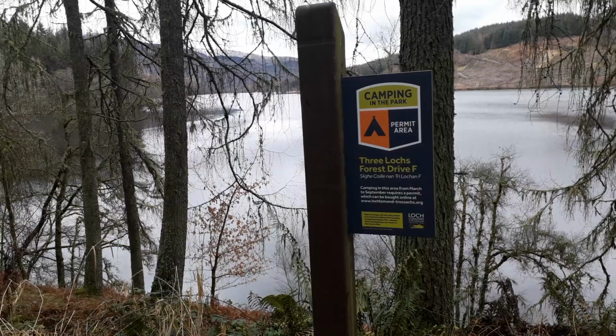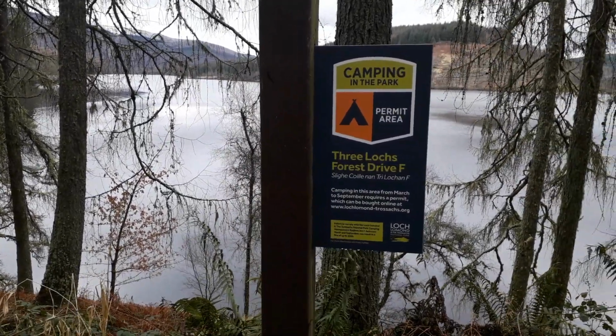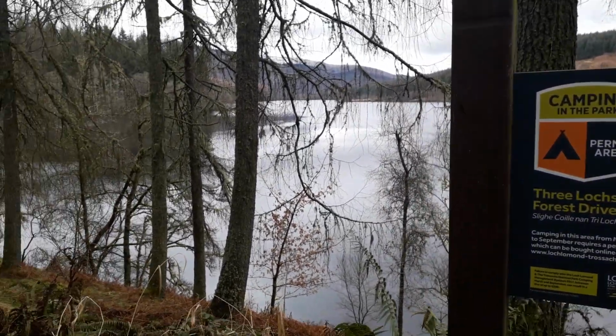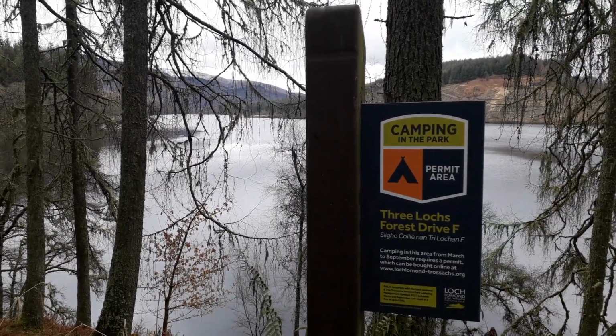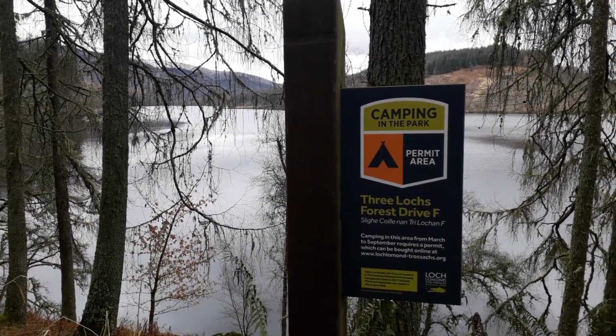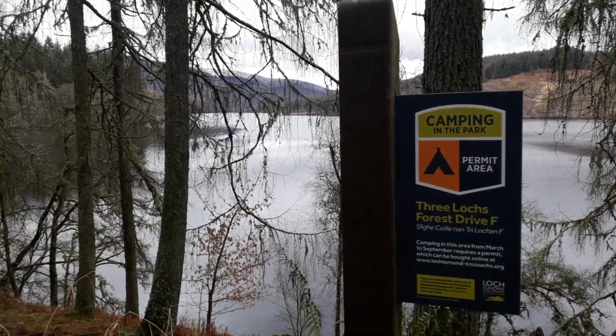So guys, that's us at site F. Now site F is my favourite site here on the Three Lochs Forest Drive, and I'll take you down.